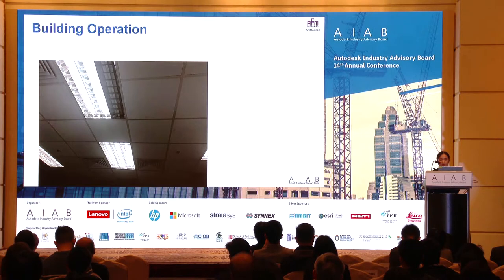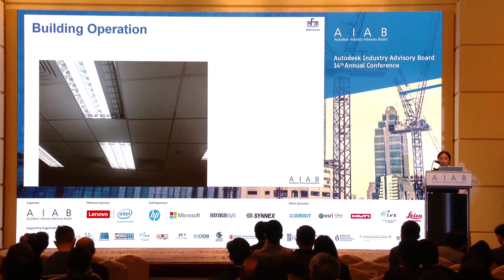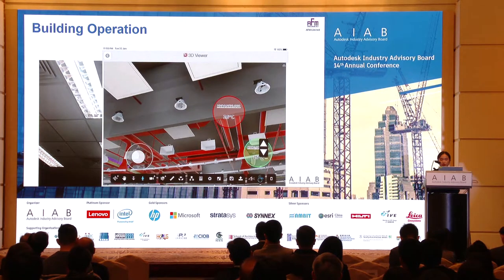For example, if someone reports the ceiling is leaking water, really we need to open the ceiling and check whether there's a pipe inside and whether there's a cable trunk which could be affected near it. But now, when we have such a platform, we could check it easily on a mobile device to hide the ceiling and track the assets inside the BIM model.